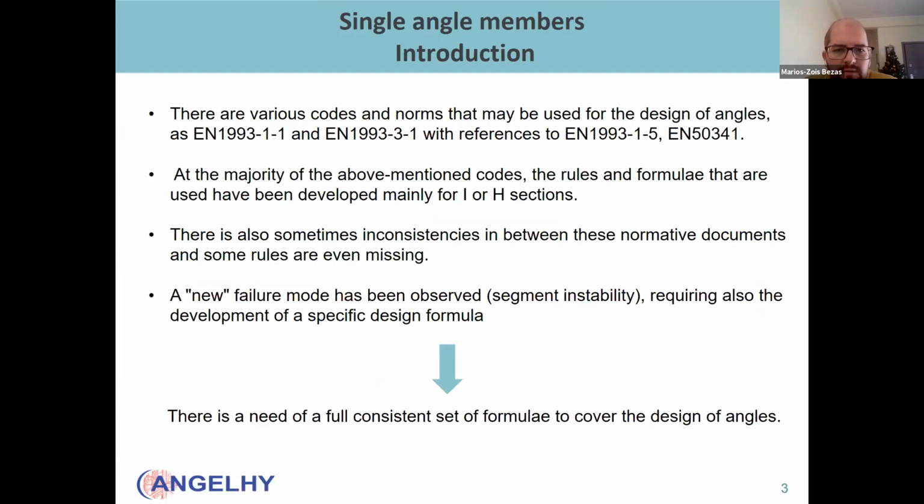So the question is why develop new rules for angles. There are so many documents. Someone can find rules in Eurocode part 3-1-1 or in 3-3-1 or in other documents such as 5341. So why do so? There are sometimes inconsistencies between these documents, or sometimes there are some missing rules. So there is a need for that.